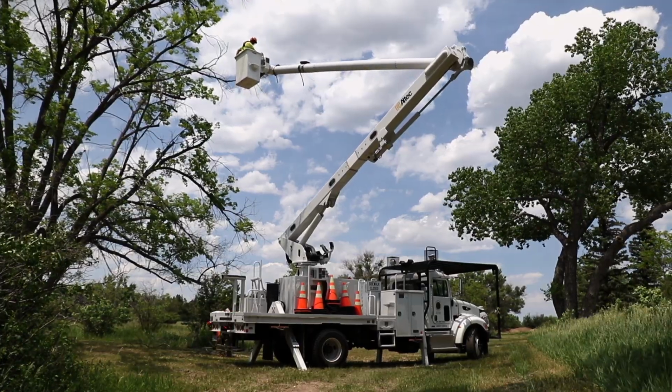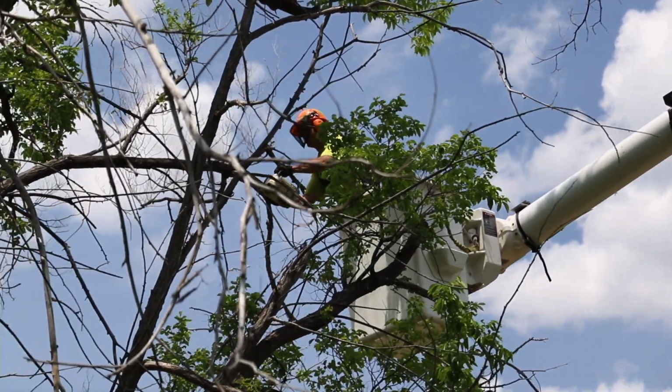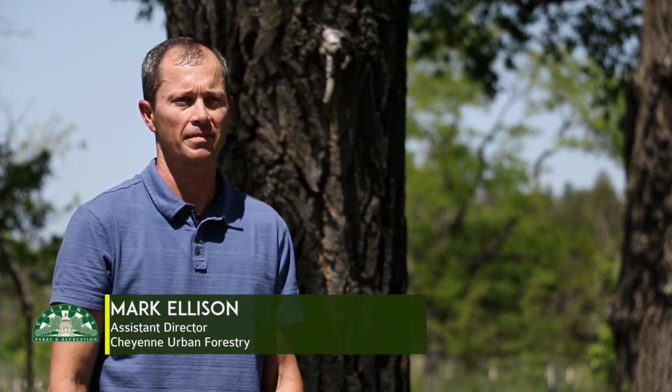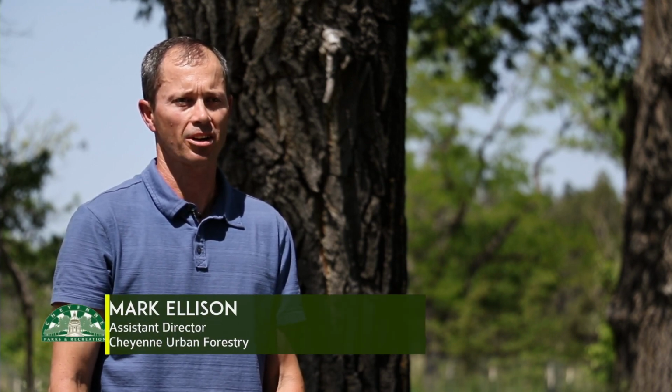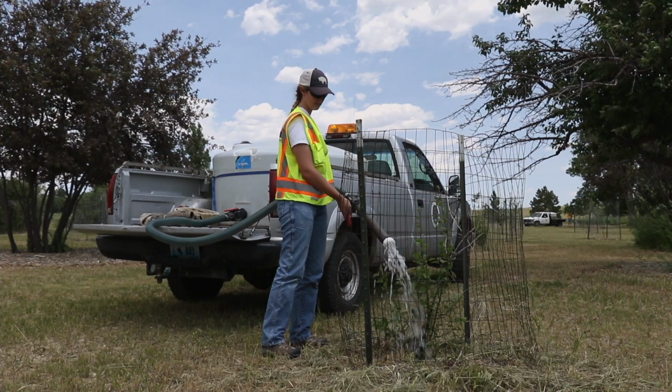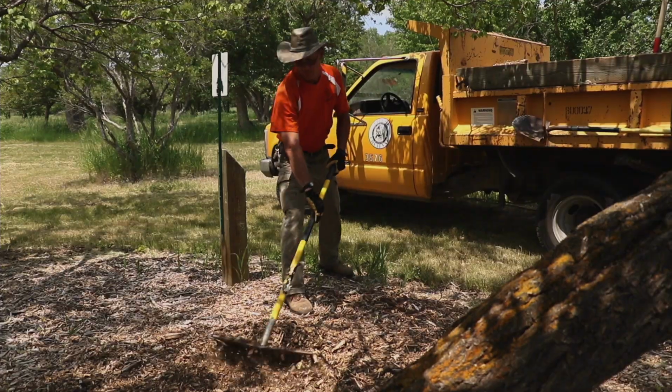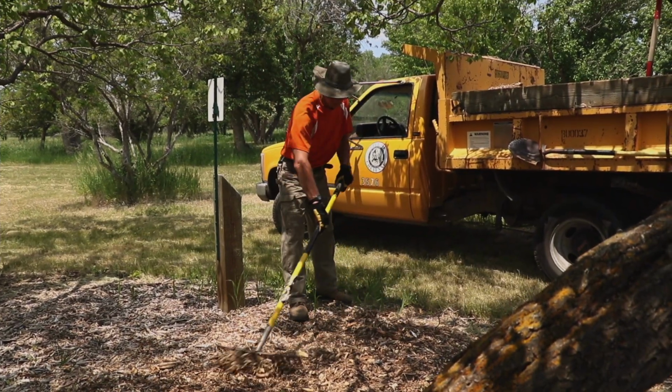The Cheyenne Urban Forestry Division is responsible for a wide range of maintenance activities at the Arboretum. These include mowing the grass 2 to 3 times during the growing season, flood irrigating the entire Arboretum, fencing and hand watering newly planted trees, mulching with wood chips around all plants, pruning, and planting. We plant around 30 to 40 trees and shrubs annually.